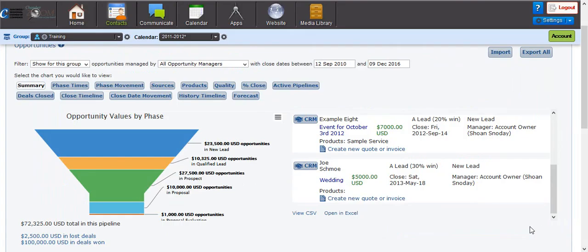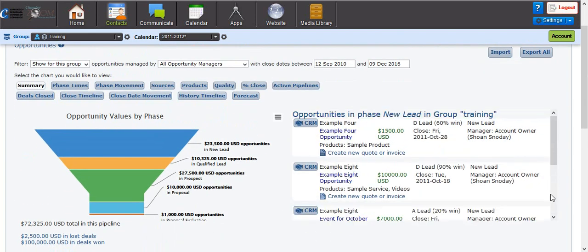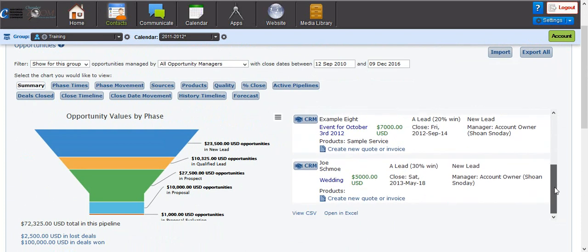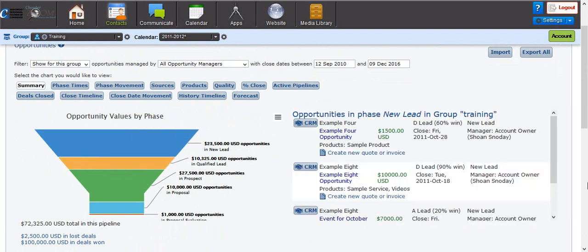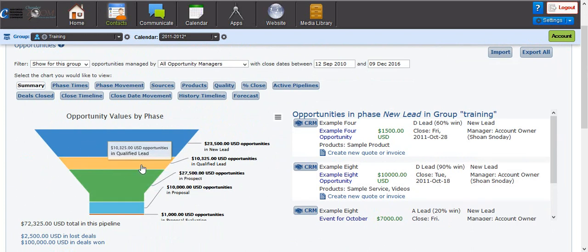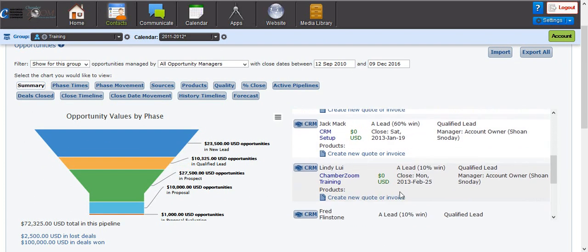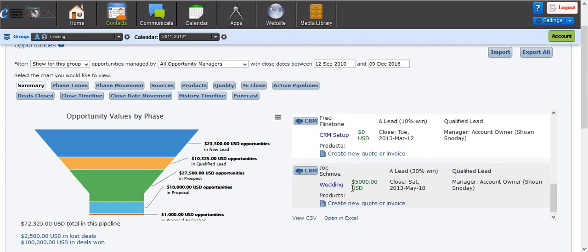Now, when I go back to my sales funnel, he should be in the new lead column right here. He should be in right here, but he's not. There's Joe Schmo right there as a new lead. But since I moved him, when I refresh this, you'll see that he moved. He's no longer in here. Now he's in here. He's a qualified lead. And now that he's a qualified lead, he's right there.